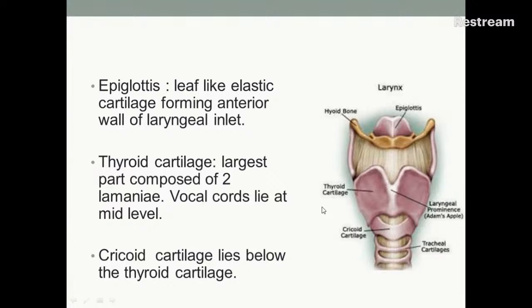And lastly, the cricoid cartilage, it just lies below the thyroid cartilage, and this is an important landmark for emergency situations as well. In situations where an artificial airway needs to be created, this is of prime importance. So knowing where the cricoid cartilage is very important.